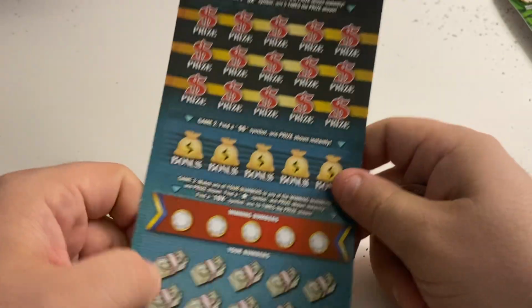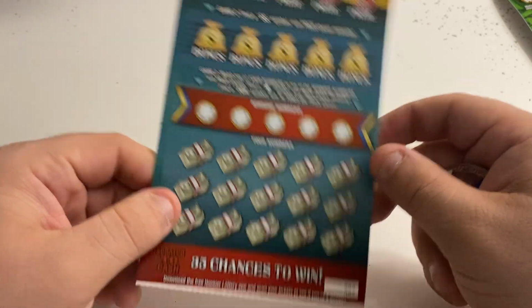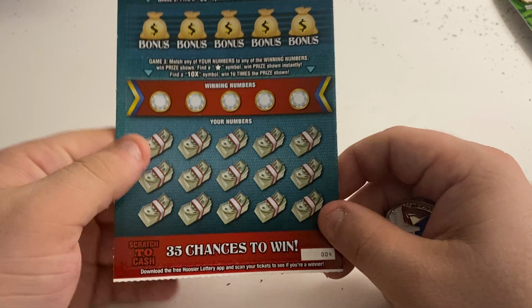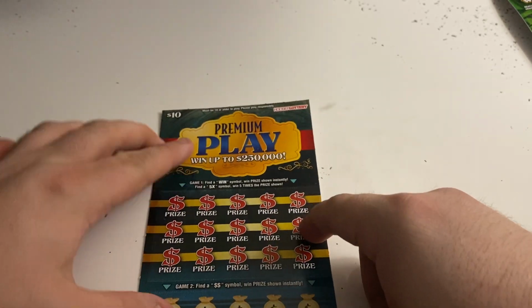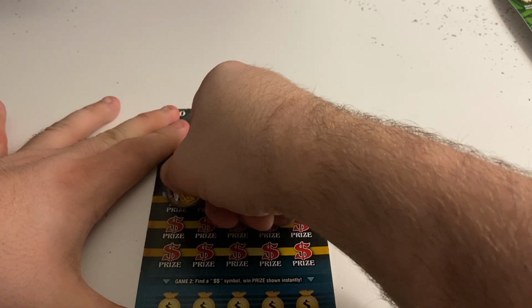So that was ticket number 3. We got ticket number 4. The last one we did with the big white line like that was a winner. Let's see if this holds. Let's see if this one's a winner.